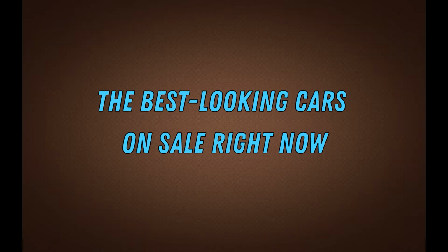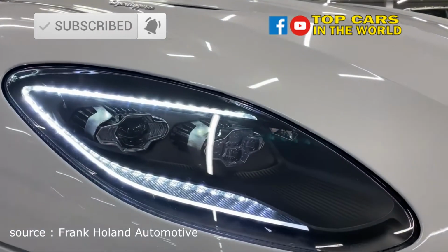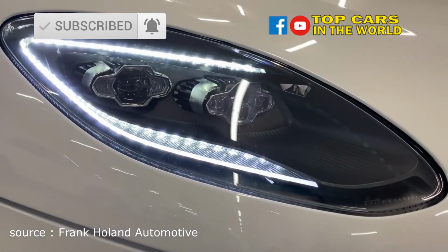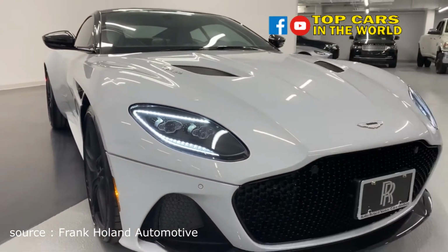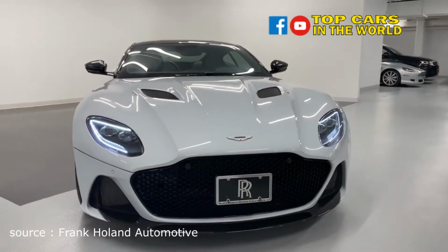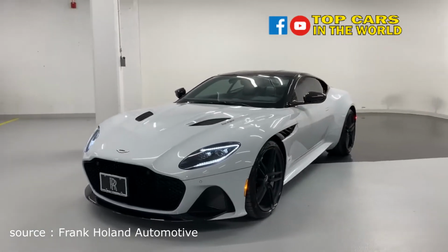The best looking cars on sale right now. The Museum of Modern Art in New York essentially settled any debate about cars being art back in the fall of 1951 with the exhibition titled 8 Automobiles. These 8 transportation devices were chosen, primarily for their excellence as works of art.